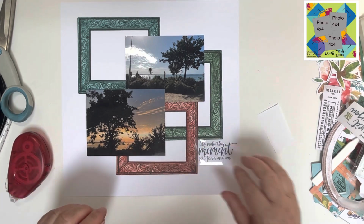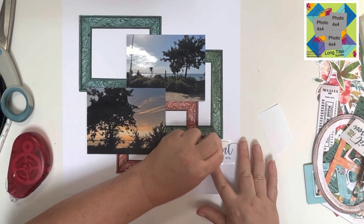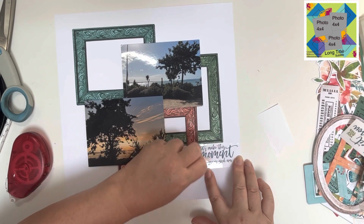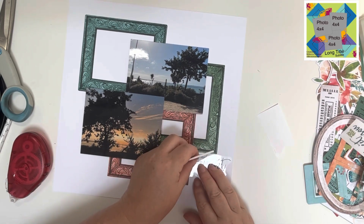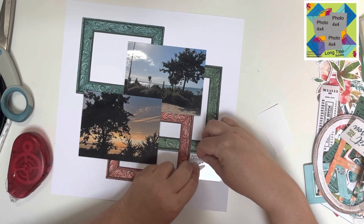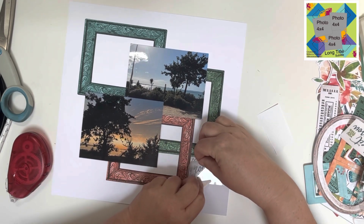So first of all, the title, and I just found this little rub-on that says, "Let's make this moment last forever and ever." And I just thought that was really nice to go with these photos. So just adding that on that bottom right-hand corner, and that is approximately where Rebecca has her title there. Just making sure that everything's rubbed on securely.